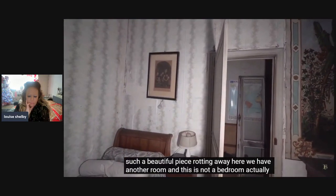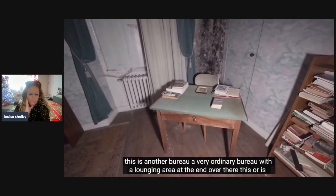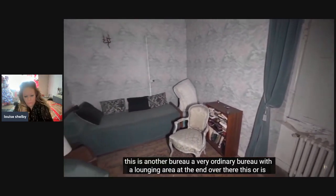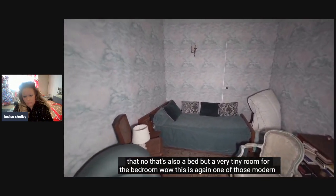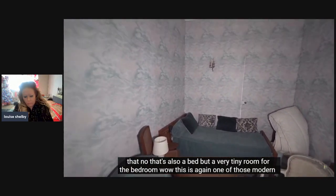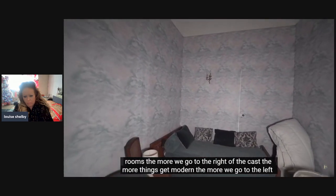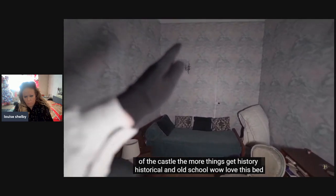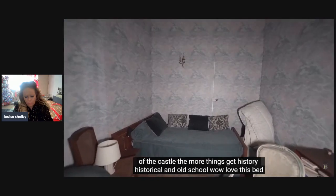Here we have another room. But this is not a bedroom actually. This is another bureau. A very ordinary bureau. With a lounging area at the end over there. This, or is that, no, that's also a bed. With a very tiny room for the bedroom. Wow, this is again one of those modern rooms. The more we go to the right of the castle, the more things get modern. The more we go to the left of the castle, the more the things get historical, and old school.